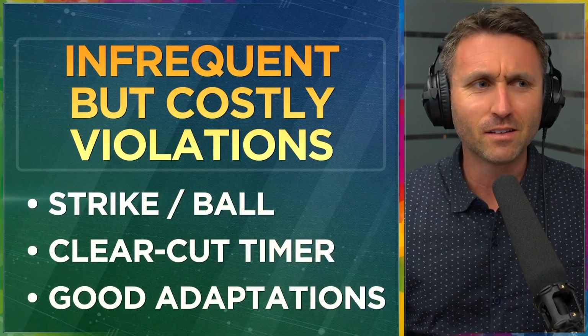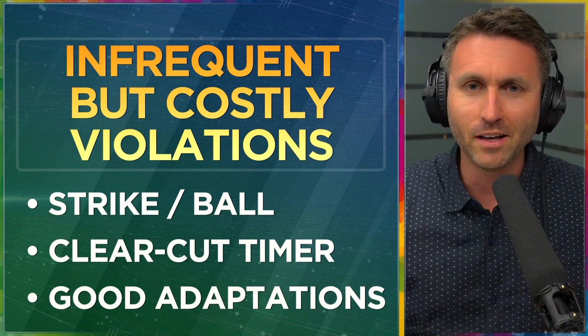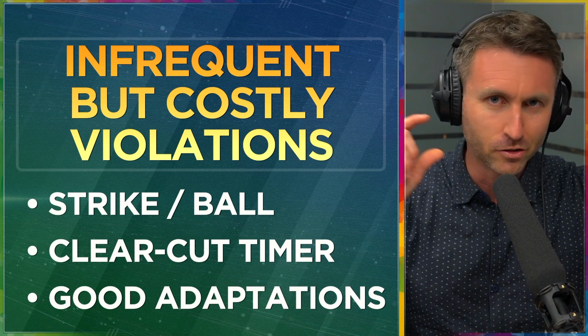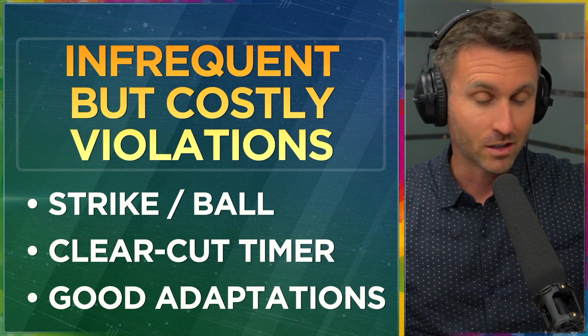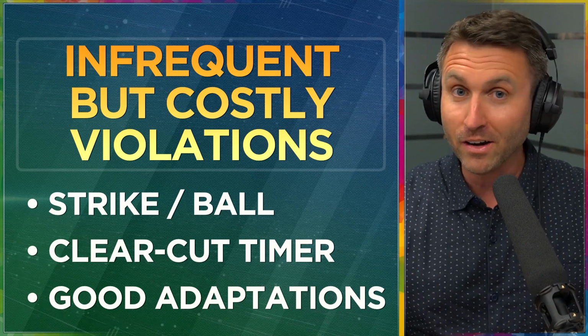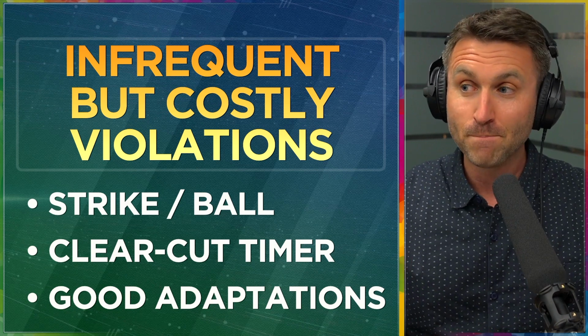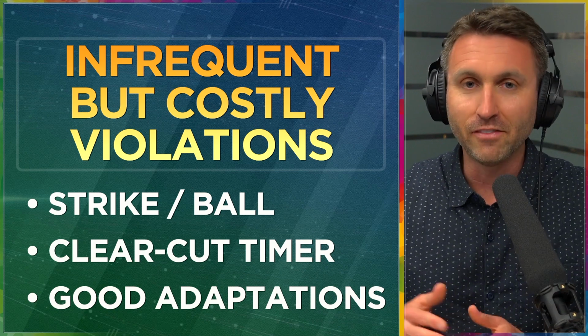I also think that it's easy to see the violations. We all understand what a clock is. It's there for everybody to see. It's on our screen graphically. It's depicted multiple places in the stadium so that the pitcher can see, each dugout can see, the hitter can see, the catcher can see, the umpire can see. In fact, the home plate umpire is in charge of the pitch timer. So I like the fact that everybody's figured this out.